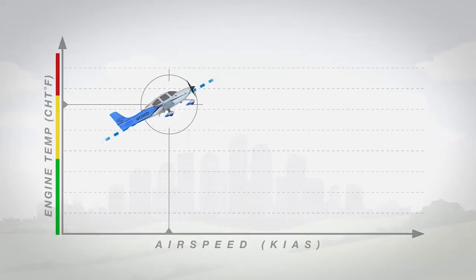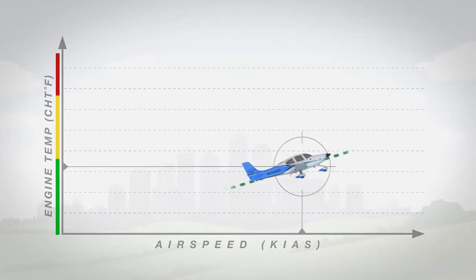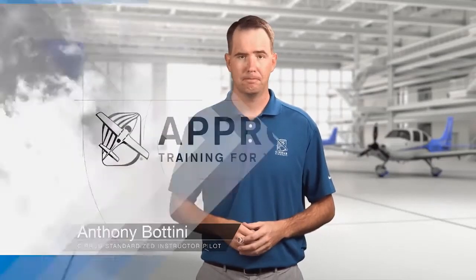All of these decisions are reciprocal. Changing one will impact another. So let's take a closer look at how these decisions affect engine temperature and performance during the climb.